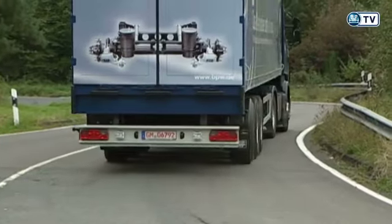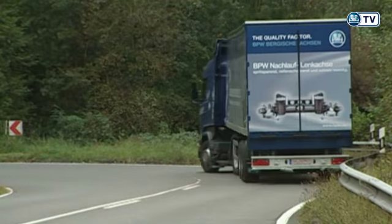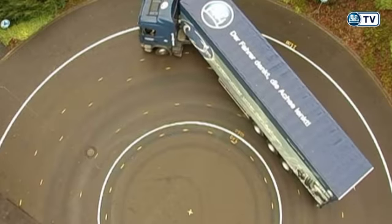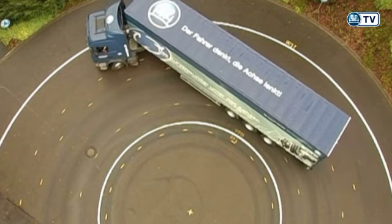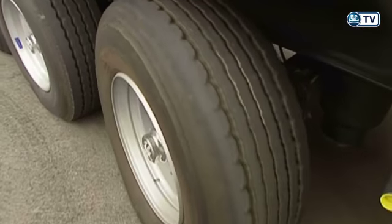So it's high time to clamp down on costs. High time for the BPW Self-Steering Axle. The technically perfected BPW Self-Steering Axle is the ideal solution for transport companies to save money and aggravation.